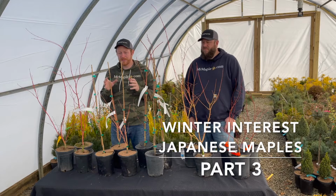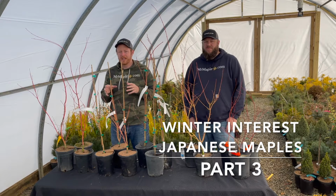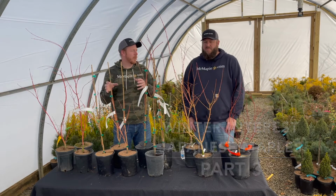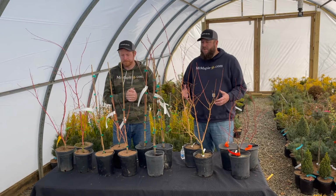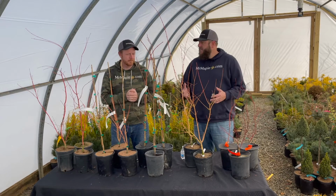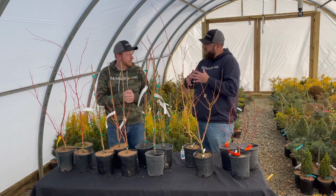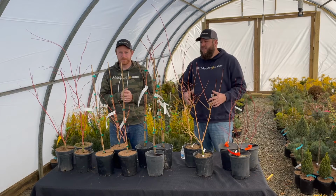The part 3 of the series. People have been loving these because coral bark Japanese maples and these other unique colors provide such unique interest in the winter landscape and garden. Yeah, we talk about it in our why do people like Japanese maples, but Japanese maples provide that ever-changing beauty, and winter interest trees just give you a whole other season to extend that color. They're that spark of interest in the winter garden when everything's out of leaf.